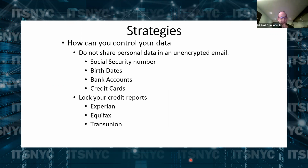How can we control our data? One of the things that I look at is that I'm very careful, and I've trained my family members and other people about sharing data and what data should and shouldn't be shared. These are the key pieces. Never share a social security number, birthday, bank account, or credit card in unencrypted email. When you do that, that data can be forwarded to anybody. Once they have a social security number, your birthday and a bank account, they can pretty much do anything they want with your personal data.